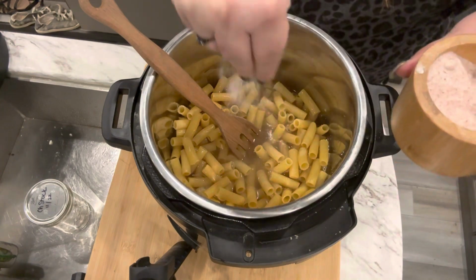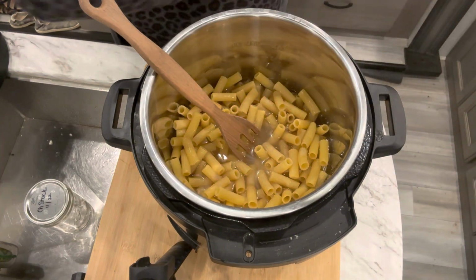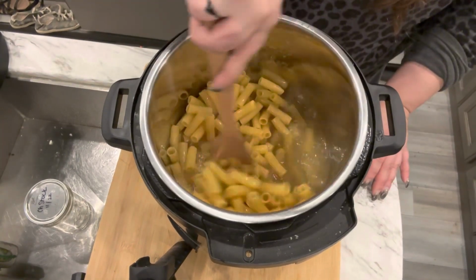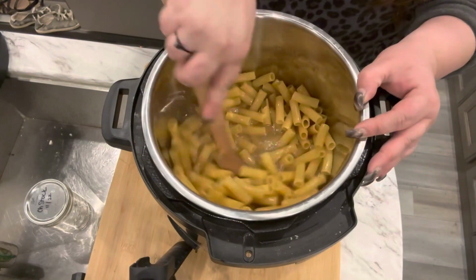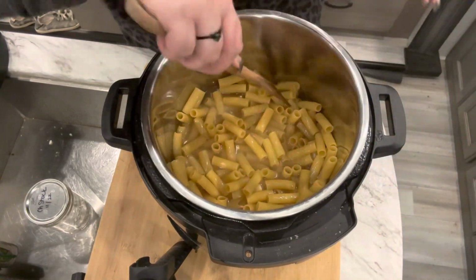And I use the chicken broth because it gives it so much more flavor. And then I cook this in my Instapot for 6 minutes, and then I let it sit for about another 5 minutes before I open it up.